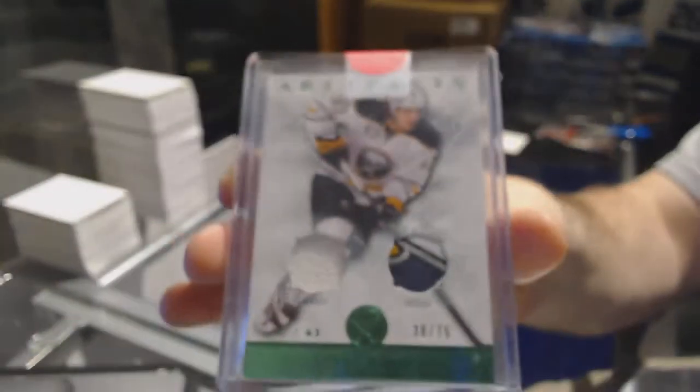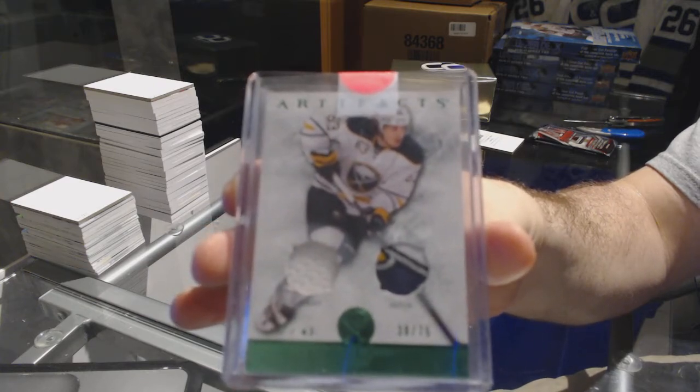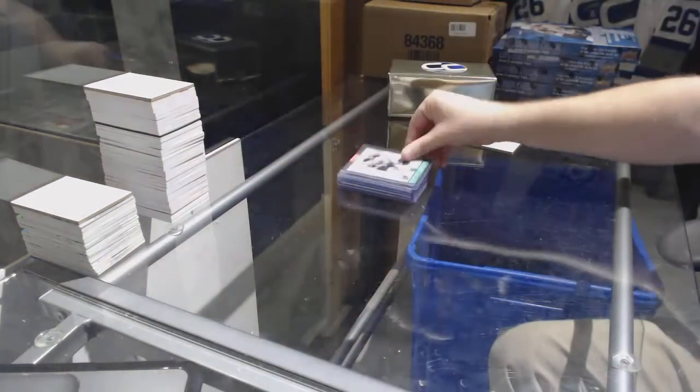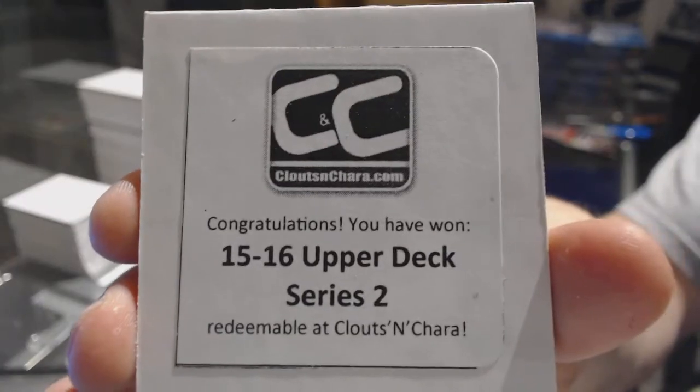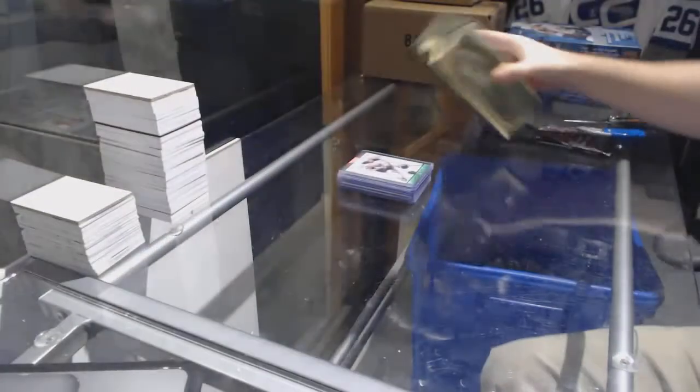It's a cool looking patch piece. Tyler Ennis. And the box, 15-16 Series 2. Might get some Jack Eichels.